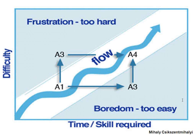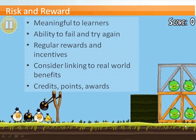Great. So one of the ways to make sure that you keep people engaged is risk and reward. Make sure that the content and the challenges are meaningful to learners, that they have the ability to not do very well and try again. That's very important. And obviously give rewards and incentives, which you could do in any type of training context, not just in gaming. And then link it perhaps to real-world benefits. Set up some sort of incentive program, a leaderboard that everybody can see, and the leader wins, you know, a new coffee mug or something at the end of the month, whatever it might be, and allow for earning credits and points and awards and whatnot.